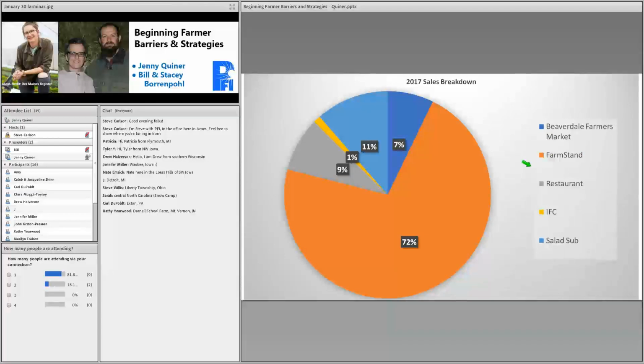So here's just a breakdown. I pulled this data in November, so it's pretty up to date. It's changed a touch, but not much. And actually I thought these were going to be smaller. So you can pretty much see what that is. The majority of our sales are coming from our farm stand, which is what we want and what we're excited about because we see a lot of potential there. And then roughly 10% from our restaurants, a small majority from our local food co-op. Right here, the 11% is our salad subscription, and then 7% is our local farmers market.